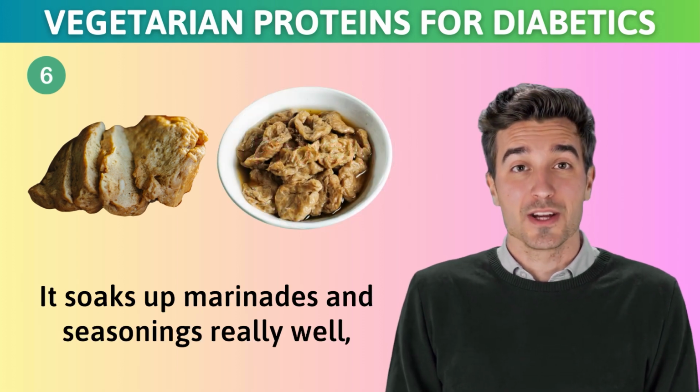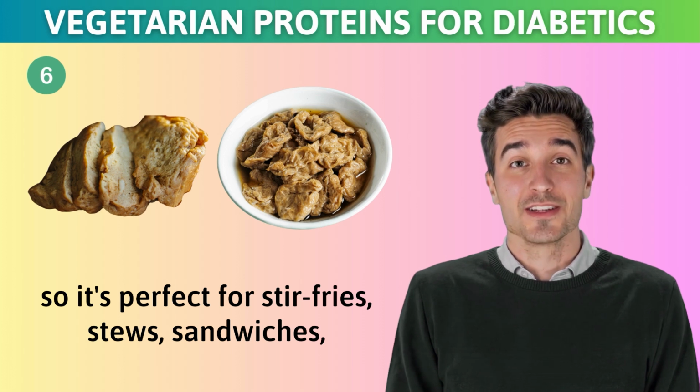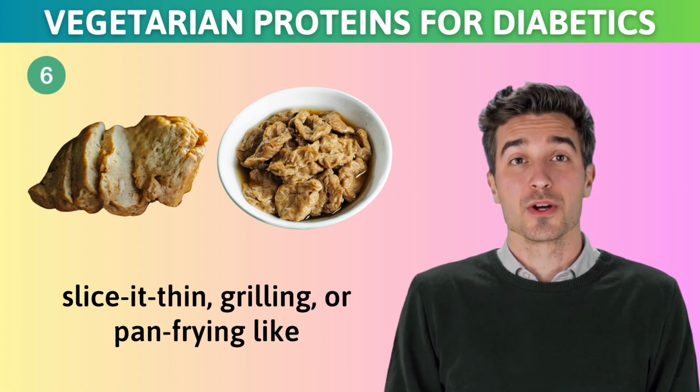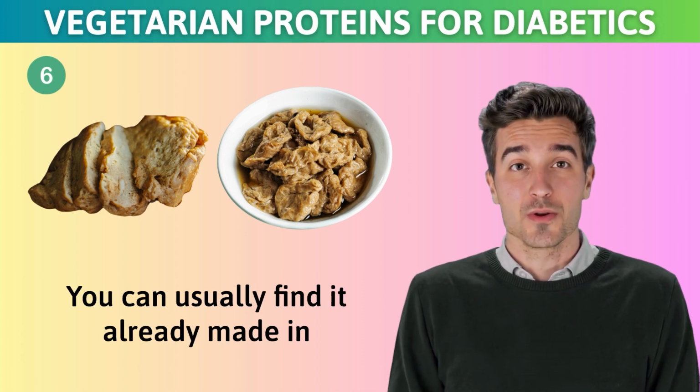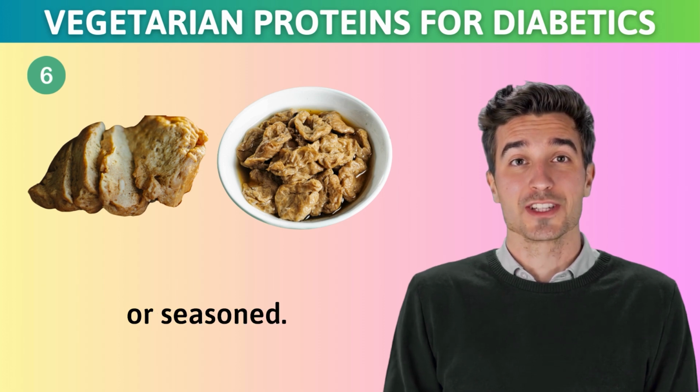It soaks up marinades and seasonings really well, so it's perfect for stir-fries, stews, sandwiches, sliced thin, grilling, or pan-frying like a cutlet. You can usually find it already made in the refrigerated section at grocery stores, either plain or seasoned.